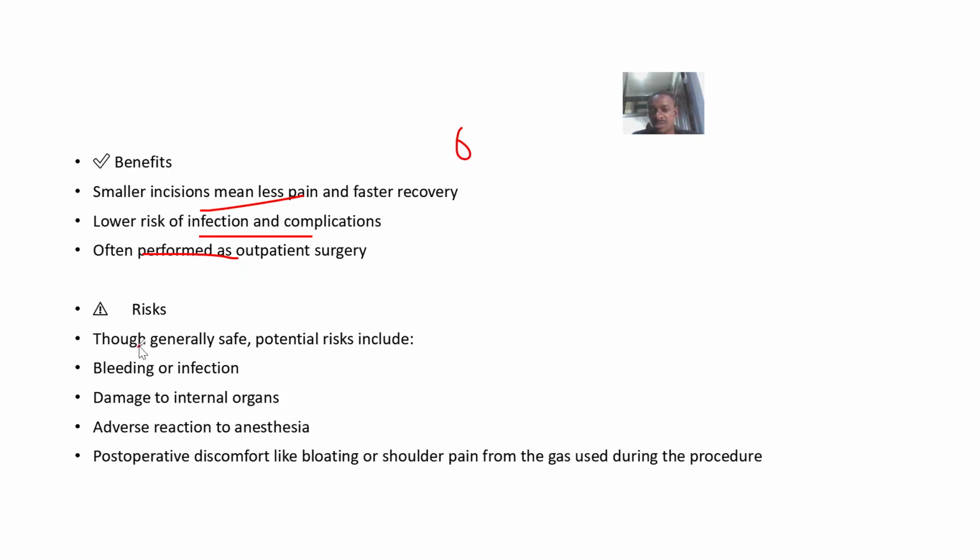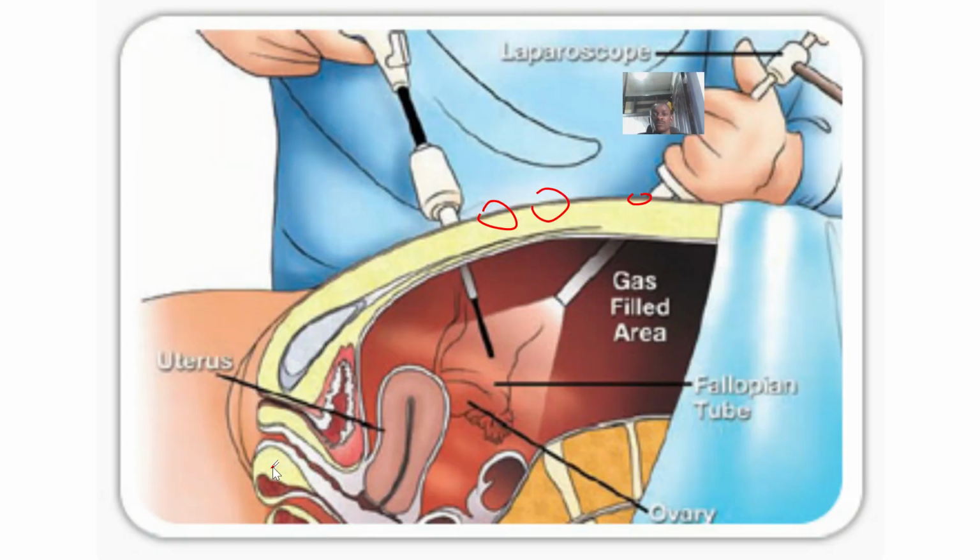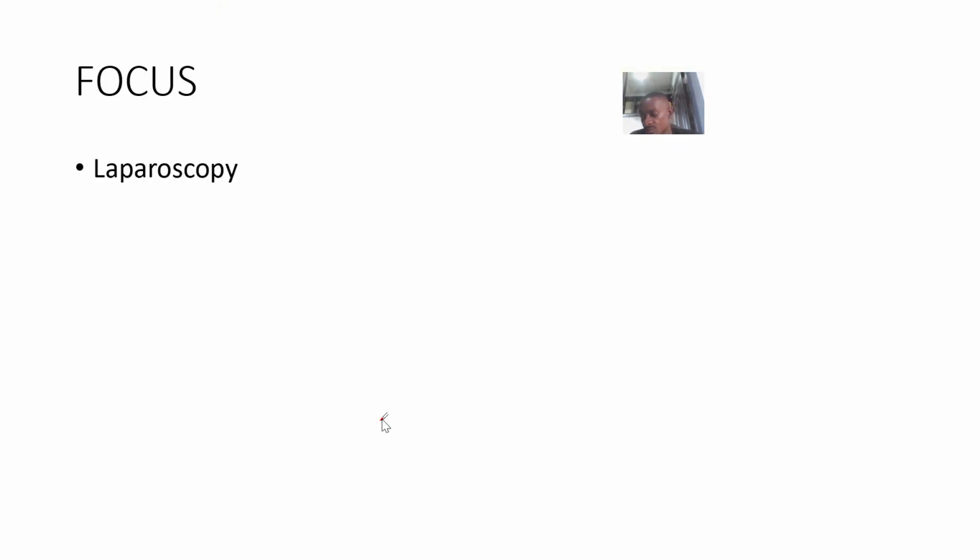Risk factors: it is generally safe, but it can lead to bleeding, infections, damage to internal organs, adverse reaction to anesthesia, and post-operative discomfort like abdominal bloating and shoulder pain from the gas used in the procedure. Okay, so that's just what we have for laparoscopy.